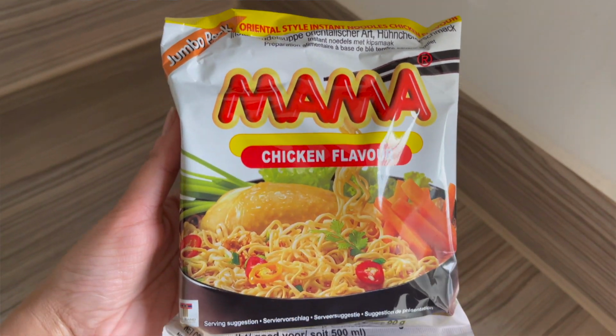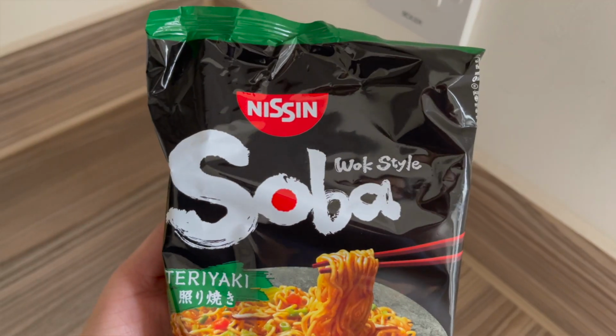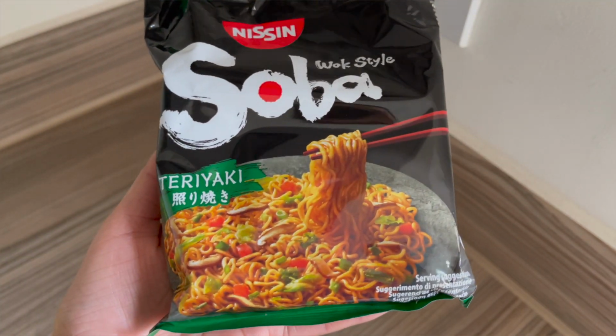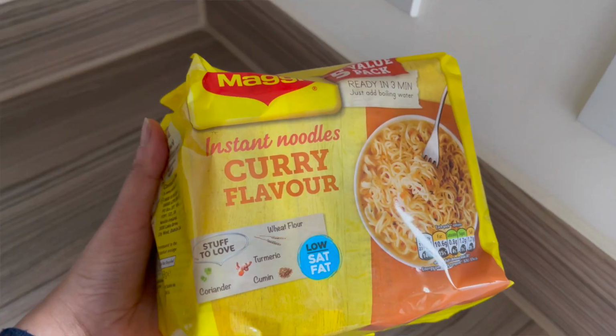That's it. So I have 5 different types of noodles. I've got 2 Mama branded noodles, 1 is chicken flavour, and then I've got another Mama shrimp creamy tom yum flavour. I've also got Nissin SOBA wok noodles, that's teriyaki flavour, and then Nissin daimi ramen garlic chicken, and then I've just got standard Maggi. I haven't tried any of these ones, so that's going to be pretty cool to try.